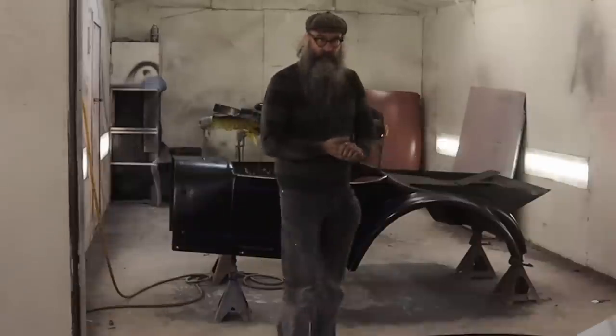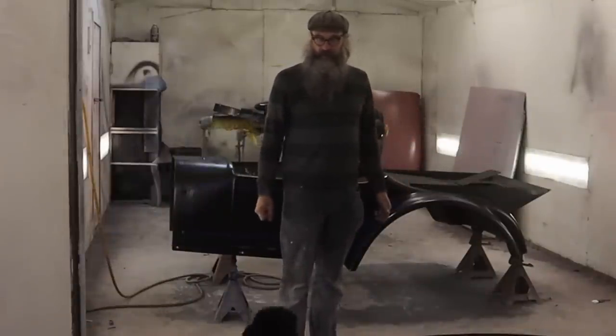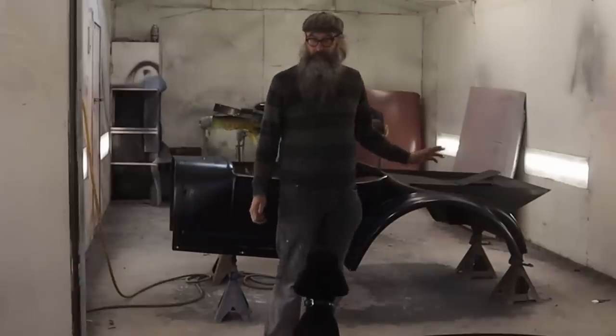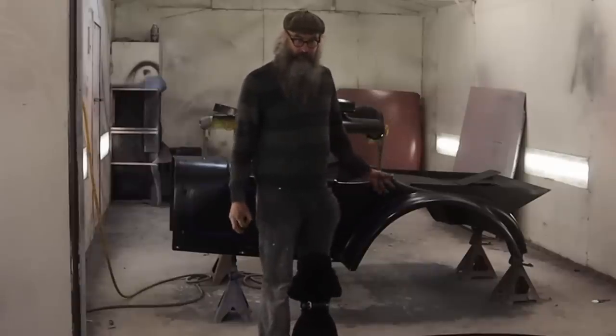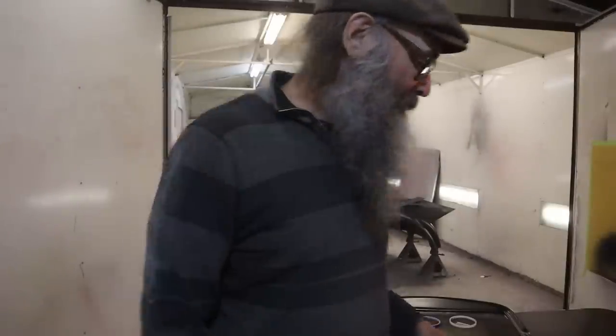Okay, I'm going to start papering this off. Not exactly exciting, but we really have to seal it up well because I'll be doing silver and candy and whatever, and it's important that all the parts that are black stay black. So, looking good, he did a great job, so we're just having some fun.